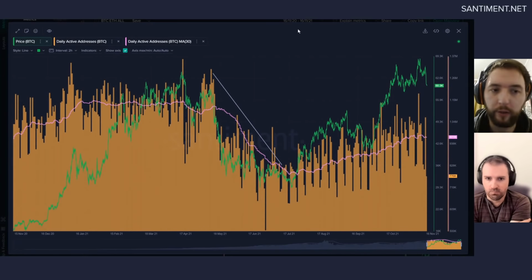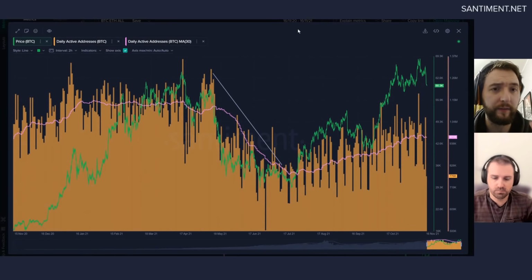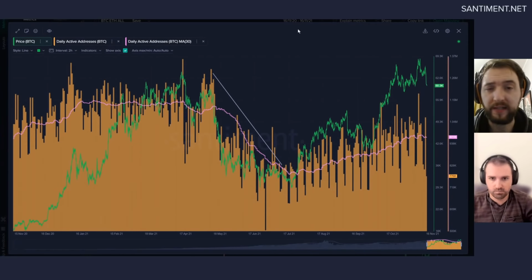It obviously all depends on a lot of different facets. But if we see Bitcoin's price continue to drop or even consolidate at these levels, but network level activity continues to move in the upward direction, I think that's a hopeful sign for Bitcoin's short-term future and short-term price action. And if we see network level activity decline from here, that's a little bit more of a worry, right?